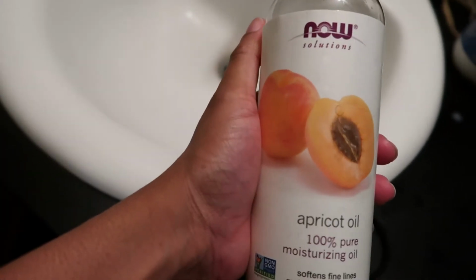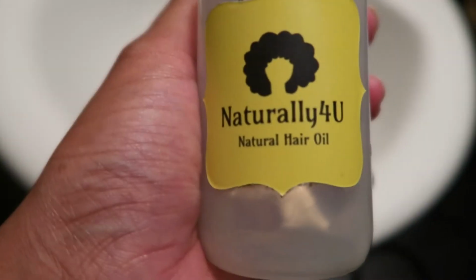It's just past 6 o'clock. I don't know if I can retwist my hair in 30 minutes. Could have just waited till tomorrow. Yeah, so we're about to moisturize my hair, at least for the day. I want to get some of this dampness out just a tad.